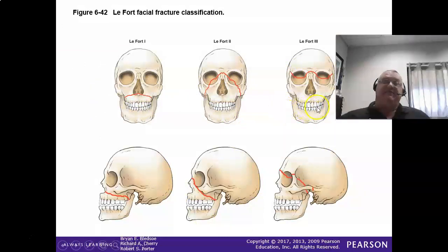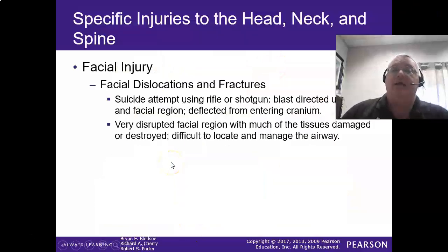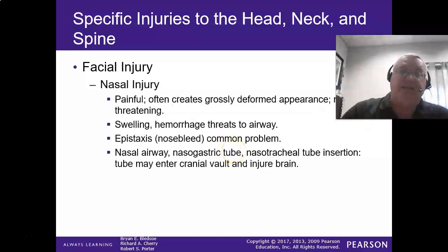Boxers a lot of times get these Le Fort fractures as well. The way to really test for this is if you reach up and grab the maxilla and it moves. If it moves just a little bit, folks, stop, because they more than likely have a Le Fort fracture. And I would very, very seriously consider intubating this patient because of airway compromise, especially if there are any signs of bleeding. Now, the way that you get facial dislocations or fractures most of the time is a shotgun blast. They can be very gruesome when you first see these.